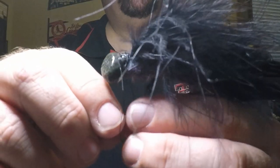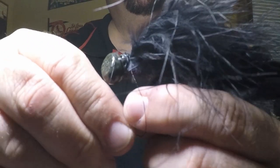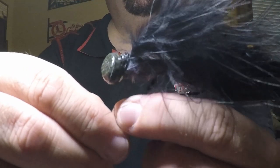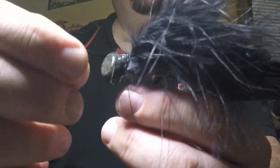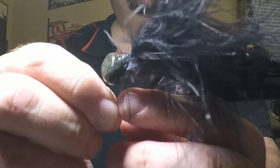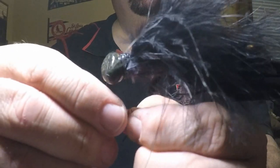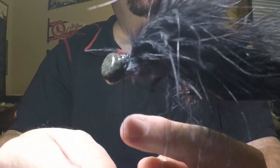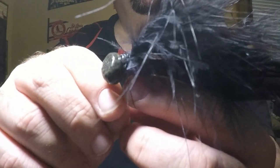Fat fingers, guys, fat fingers. Fat fingers, there we go. Come on. Got it. Do I have room for one more? For this noob tying. One more. No, I don't think so.